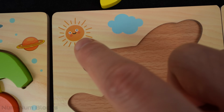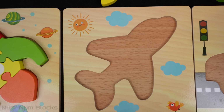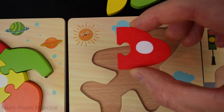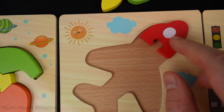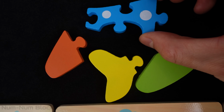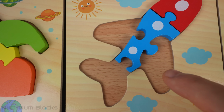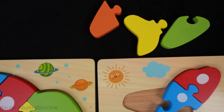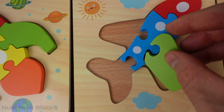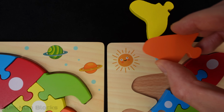This vehicle flies in the air. I see the sun and clouds and a bird. I'm going to pick this red piece first. Where does it go? Right there. Let's find the piece that connects to it. How about this blue one? It fits. This piece and this piece look similar. Let's try this green piece. There we go. Now I'm going to grab the orange piece and place it right here.